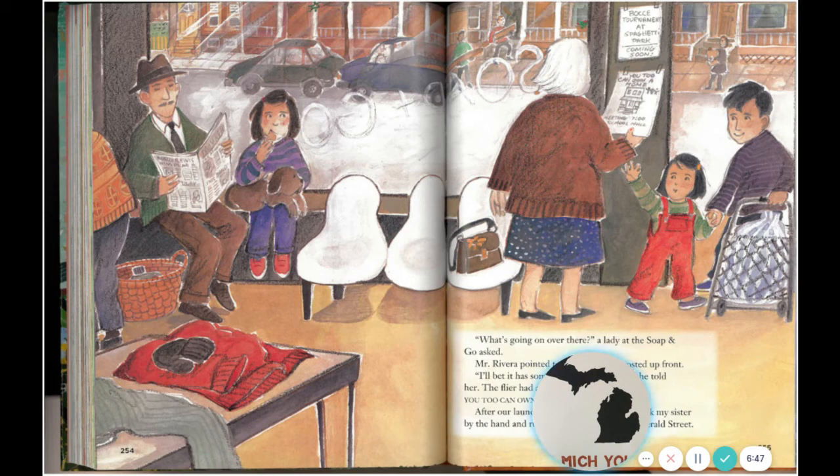What's going on over there? A lady at the Soap and Go asked. Mr. Rivera pointed to a flyer that was posted up front. I'll bet it has something to do with this, he told her. The flyer had a picture of a house and said, you too can own a home. After our laundry was dried and folded, I took my sister by the hand and rushed our wagon back to Emerald Street.